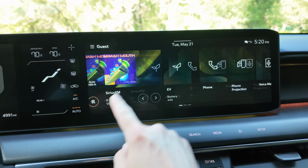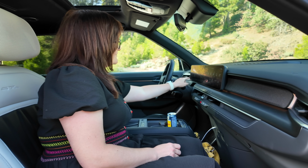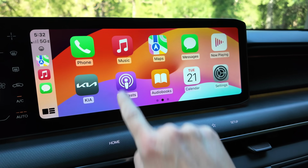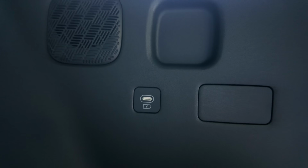As for the infotainment system itself, I find the menus logically laid out. I should also mention that Android Auto and Apple CarPlay smartphone connectivity comes standard, and yes, they are wireless. Hooray! Also standard are wireless phone charging and USB ports in all three rows. There are like seven of them.